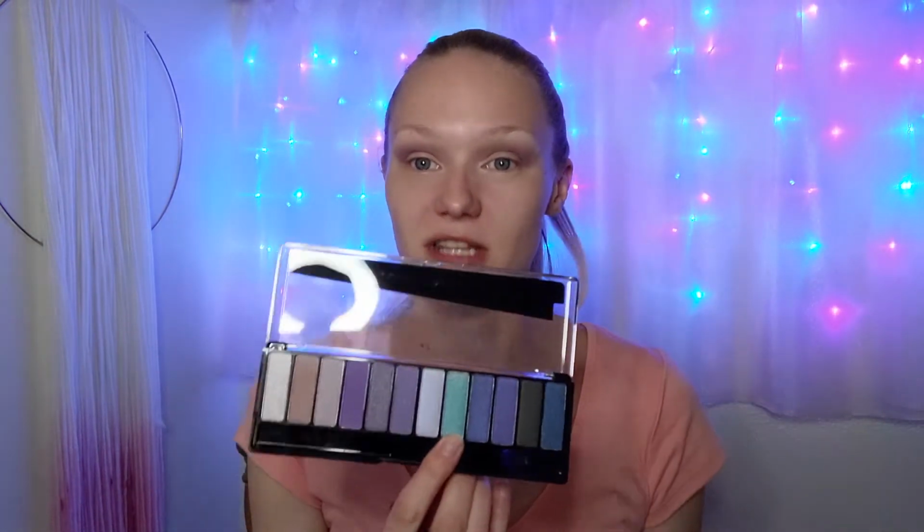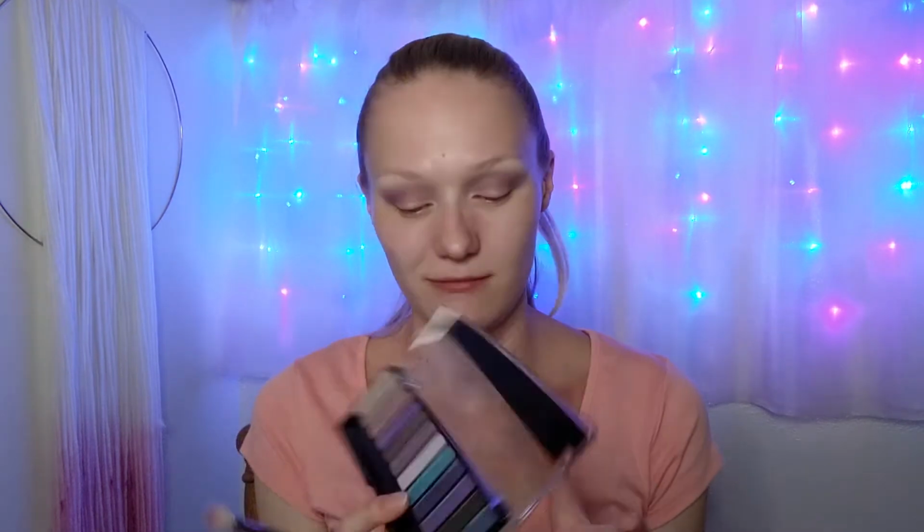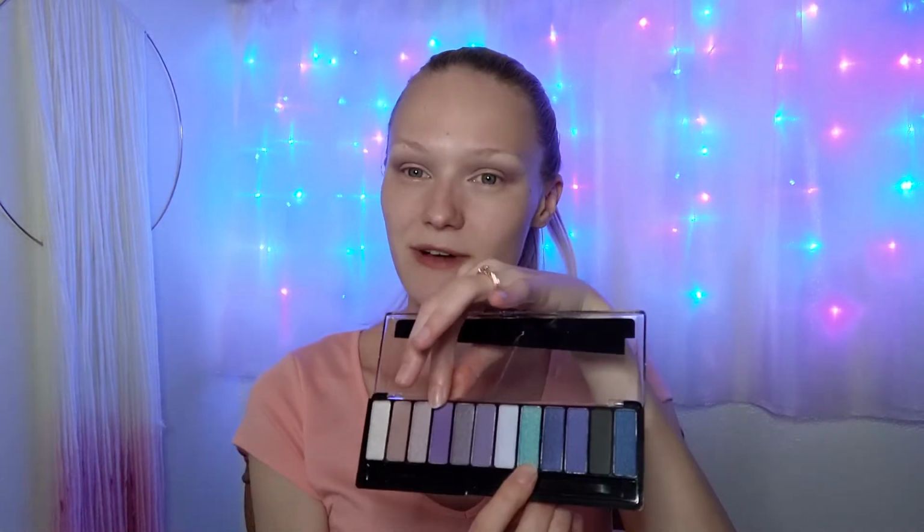Then next what I want to do, I think I just want to get right into this color. I'm very curious how punchy that's going to show up on the eyes, especially finding out that that one wasn't as vibrant. So I do want to put this one primarily on the lid. We will go back and deepen things up on the outer part, but I want to get this guy on the lid first.